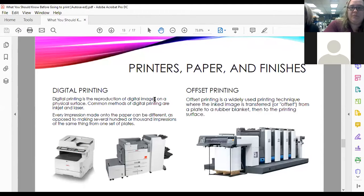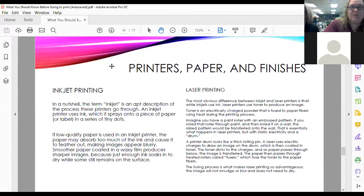So let's go on. Now going into digital printing, what's the difference between inkjet and laser printing? That's a big one. You don't really think about it, but it is a completely different type of printing. Inkjet, as you can imagine, is basically a little jet spraying out ink onto the paper, and it's printing, you know, basically pixels or dots, tiny dots.